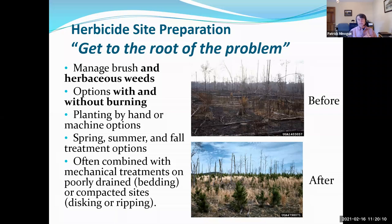We're going to talk about application periods during the spring, summer, and fall. And we have options through the growing seasons. And as I've already mentioned, we're combining with mechanical treatments, particularly for bedding on poorly drained areas and for compacted sites. This is very important in a lot of the Piedmont where we're doing ripping and disking, and we're going to get into that too.